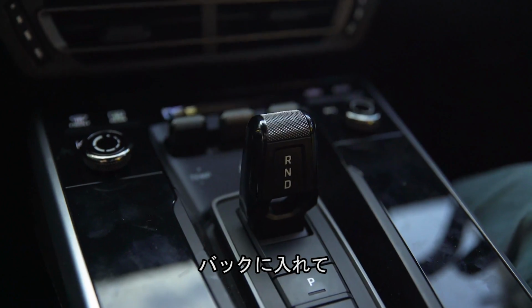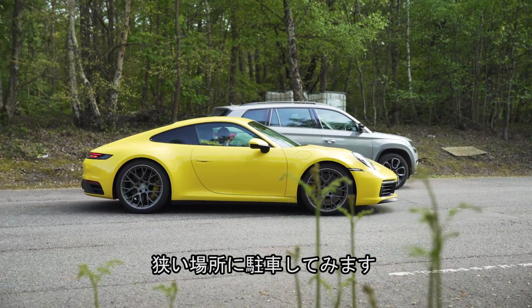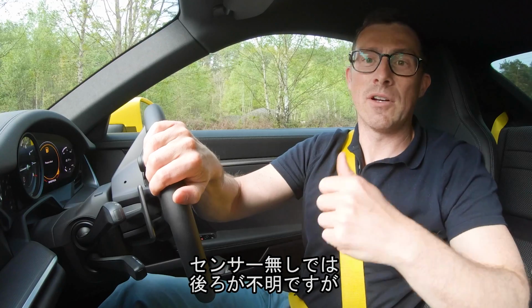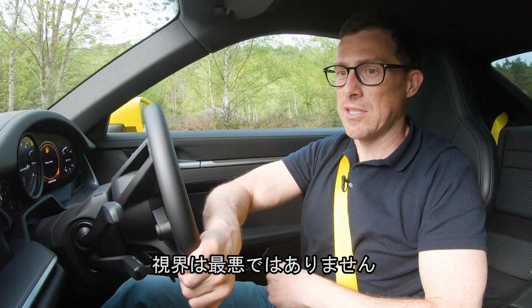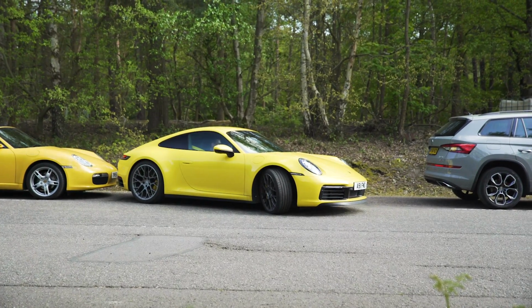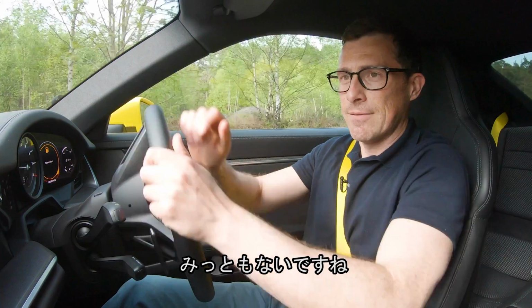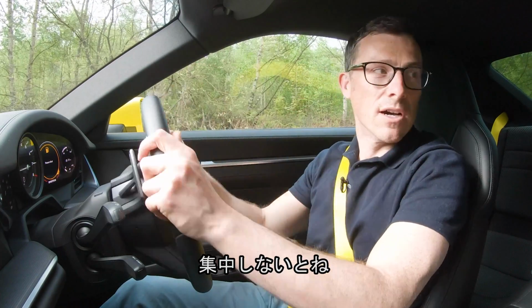So parking it, what's that like then? Well, I've got quite a tight space here, and I'm going to try and get into it. I will be using the parking sensors quite a lot, as I have no idea what's going on at the back end. However, visibility isn't totally terrible. I think I've made a right pig's ear of this. I'm gonna have to go again. Embarrassing. Let's have another go. It's because I'm busy talking to you guys rather than concentrating.